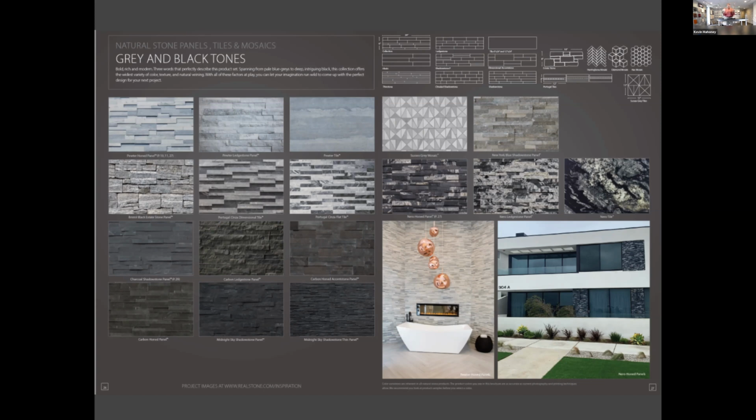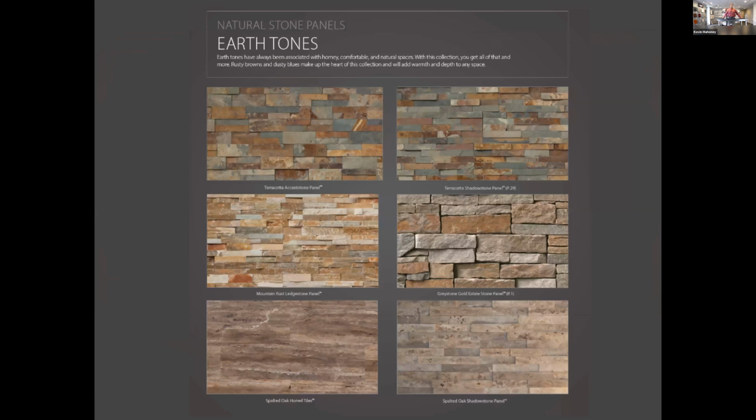And if you're a specifier or you've specified in a showroom, it looks wonderful. The earth tones, you'll see that those two top colors are terracotta and mountain rust ledge stone on the left, are some of our oldest panels, but they still ring true in so many different environments, both commercial and residential.